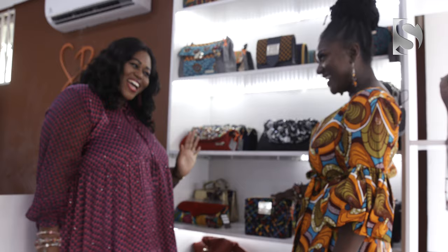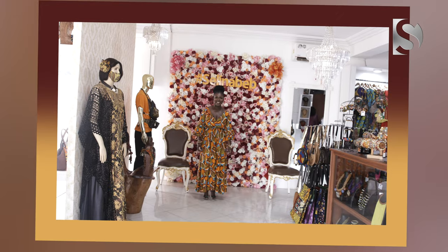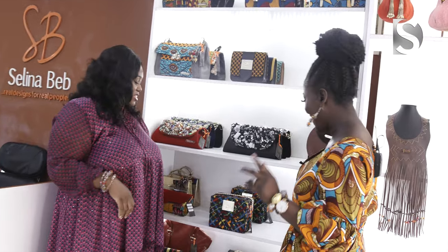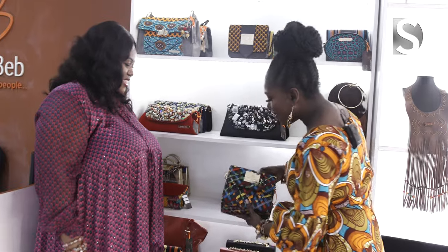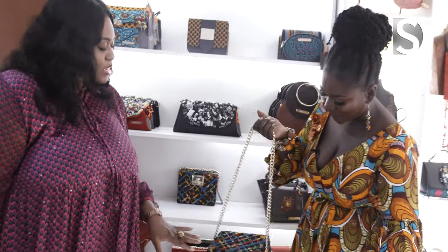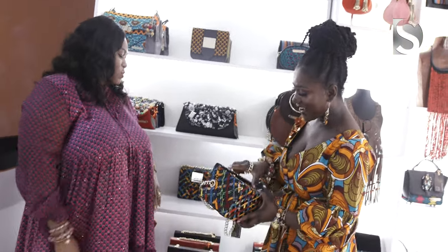Hey, Selina. How are you? I'm fine. You look fabulous in your Selina Beb dress. Of course, and the accessories and earrings, everything. It looks so good. Selina, I love this. Thank you. This is called the joy bag. The joy bag. It brings joy to everybody who owns one.